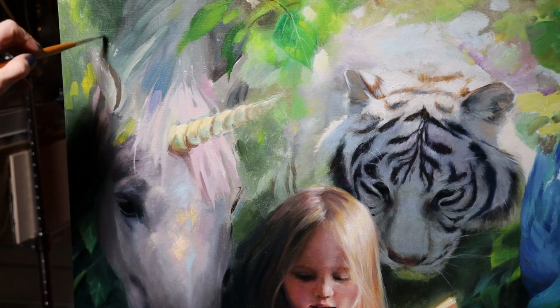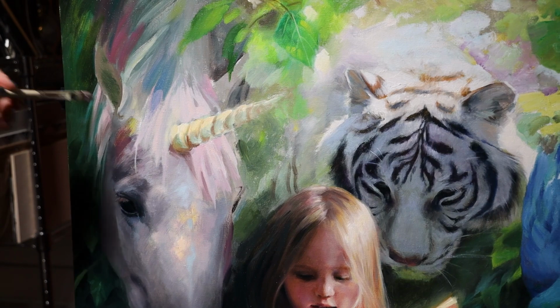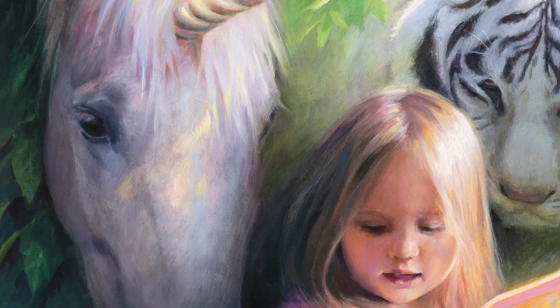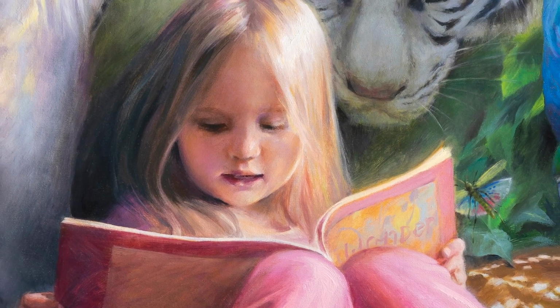Personally, I was obsessed with unicorns as a kid, so I knew that if I was going to include some mythical creatures in this piece, then a unicorn for sure had to be one of them. I love this painting because it brought out my own inner child and reminds me about what really matters in this life. Maintaining that sense of awe and wonder is truly what helps us stay young.